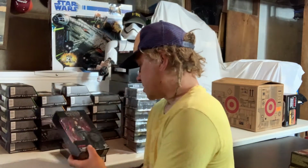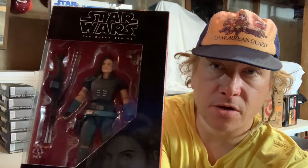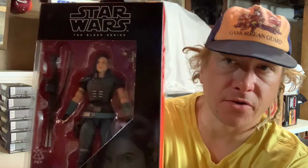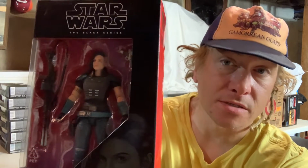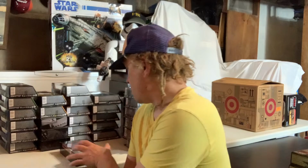That's a very good figure. Very cool figure. Next up, we got Cara Dune. I thought she was an excellent character in The Mandalorian. Gina Carano, she did a very good job. Once again, the detail looks really good. I have another Cara Dune figure coming up, and I think that one is better than this one. I'll keep this one aside, and we'll do a side-by-side comparison of the two.